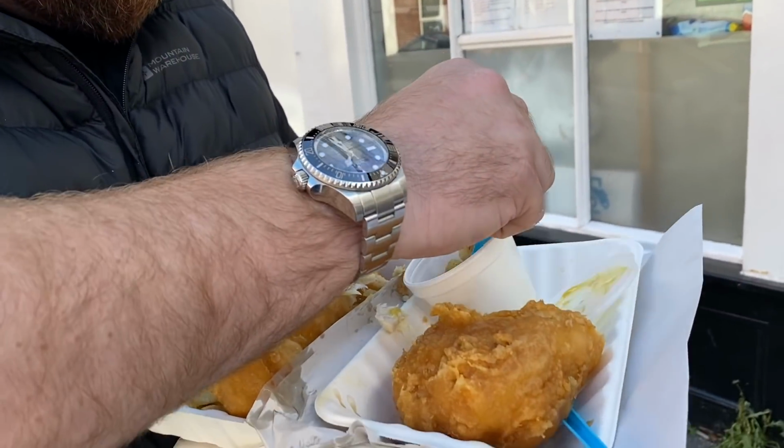Now, two-step. Try some of these. Just these now. Two Steps Fish and Chips. One of the oldest fish and chip premises in the world. These are the forefathers of the fish and chip takeaway game.